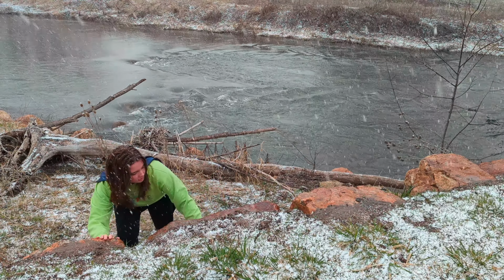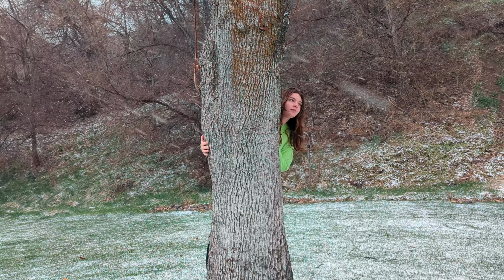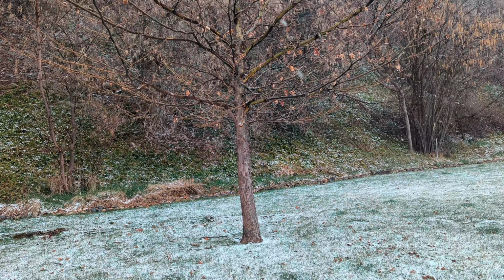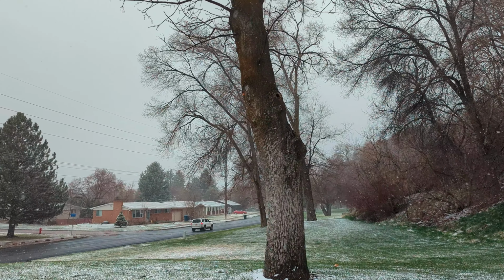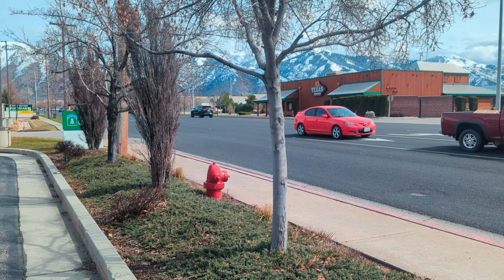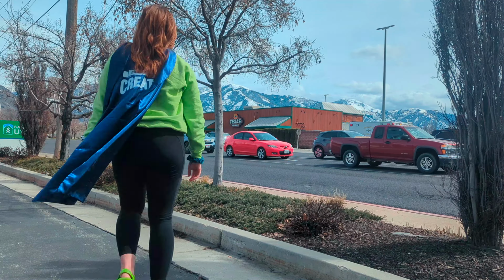She has now crossed the infamous Sardine Canyon back into Logan, and she is looking for an elusive plum tree. Yet, she looks at other trees and realizes, oh wait, that's not a fruit tree. See, look at her. Oh, so disappointing. Thankfully for our young Captain Create, she was able to find her beloved plum tree.